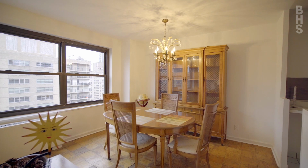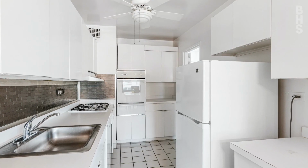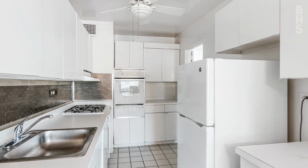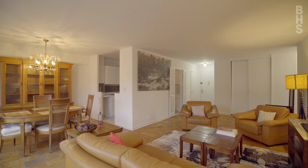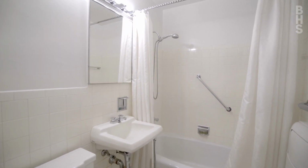You can easily convert the dining area to a home office or second bedroom, and you can open the kitchen to the living room. So many exciting opportunities to design this kitchen and apartment to your exact specifications. But then you realize this apartment is in good condition and you can move in as is. The bathroom is original but clean and in good condition.